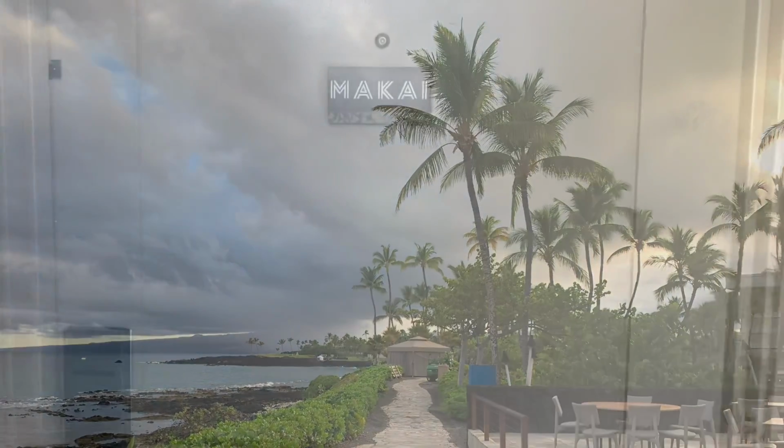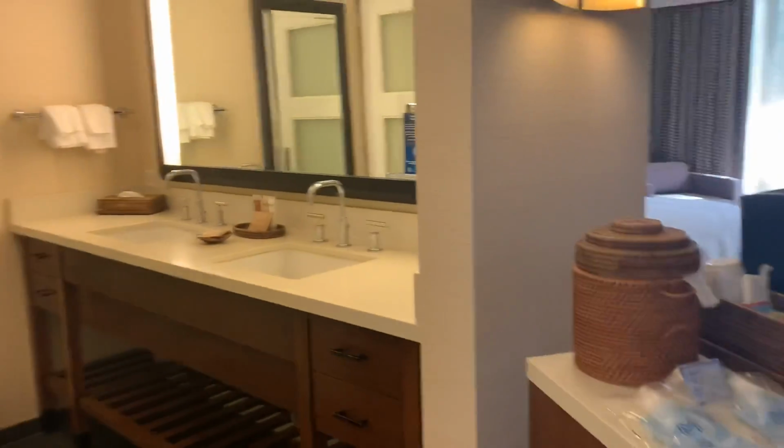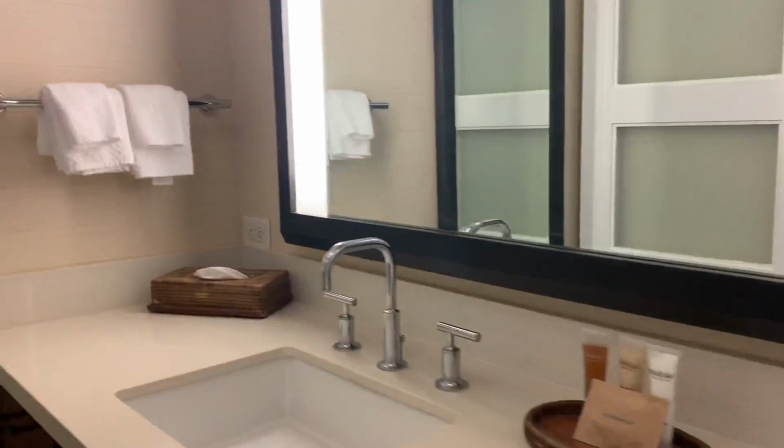Okay, next we're going to be going up to the second floor in the Makai Tower, and we're going to be looking at my parents' room, which was a lagoon view. So right off the top, when we checked in, it kind of seemed like they were still in the middle of cleaning. It didn't look dirty or anything, but it did look like things weren't put all the way back. I think that was kind of strange, but it's fine.